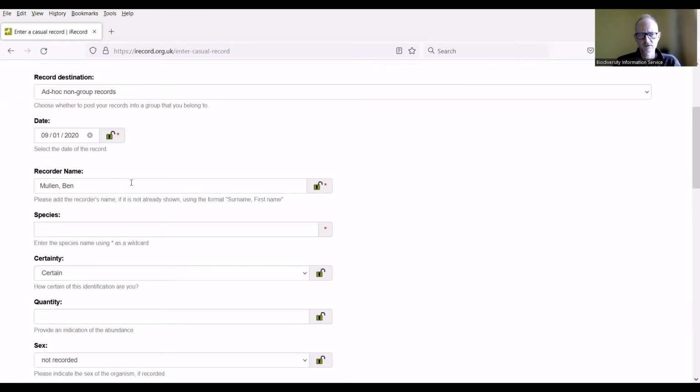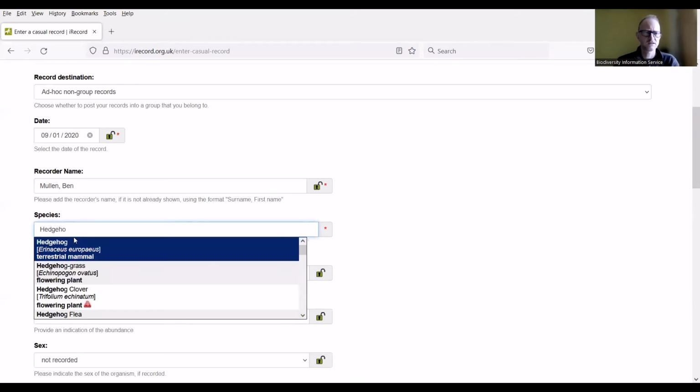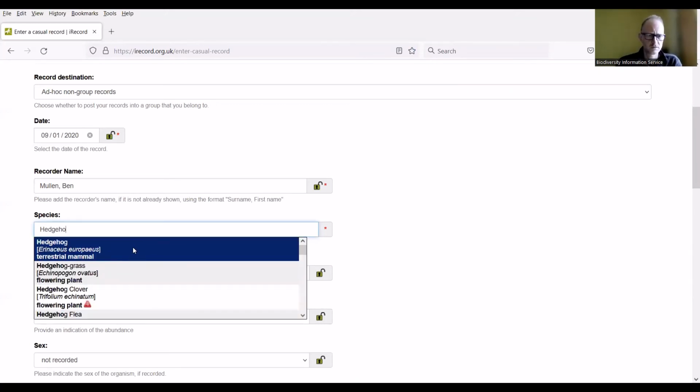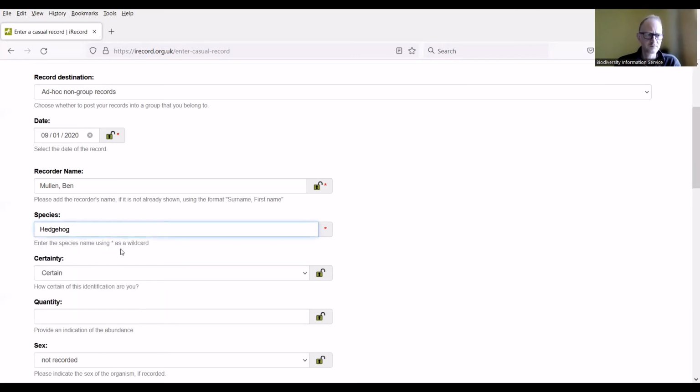It knows my name because I've got an account and I am logged in. There's the red star. I need to add the species name, which we know is hedgehog, and as I type, it'll come up with some suggestions. Pick the one that is correct, in this case hedgehog. There's the scientific name and it's a mammal, so that's the right one. You need to select it, it won't recognize just the typed name.